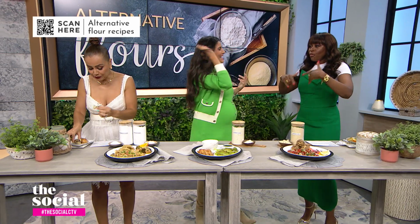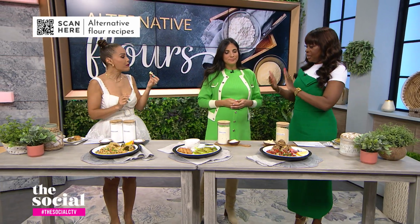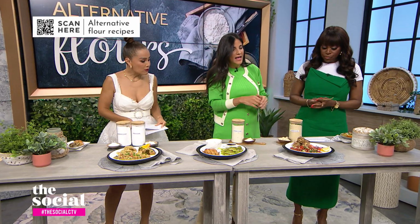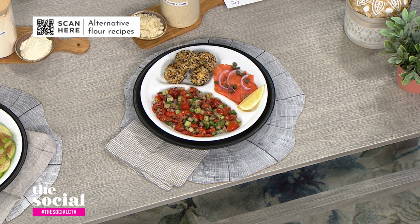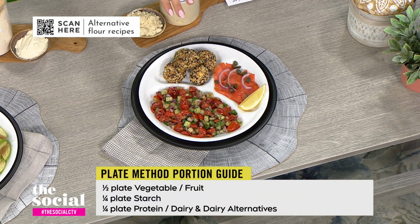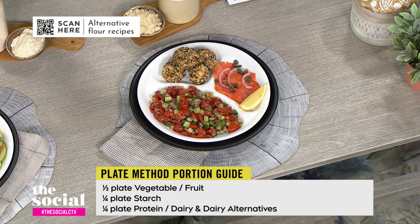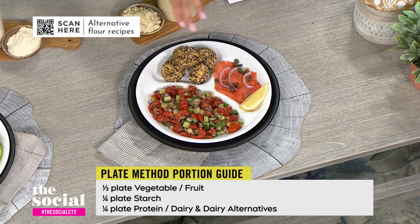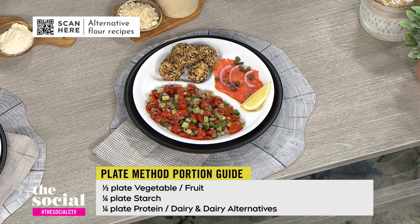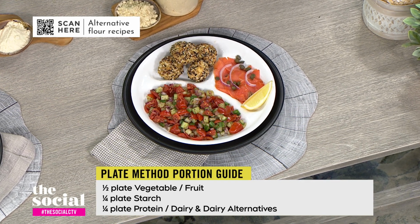And for each of the recipes you're highlighting today, you put a balanced plate together. So how do we do that? Okay, so it's very important. Canada's Food Guide does recommend that we follow this plate method portion guide. And basically that's for all eating times, breakfast, lunch, dinner, snacks. And what it's saying is half our plate should always be vegetables and or fruit, a 1/4 plate starch, and a 1/4 plate protein. So for these bagel bites, it's important to balance your foods with multiple food groups.